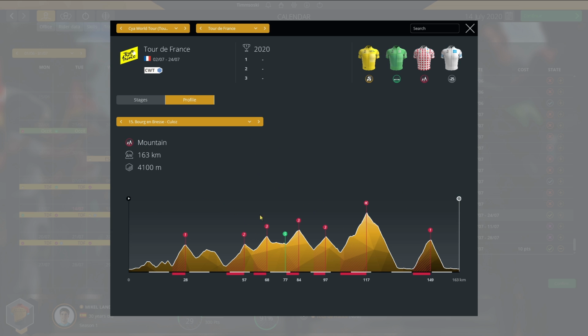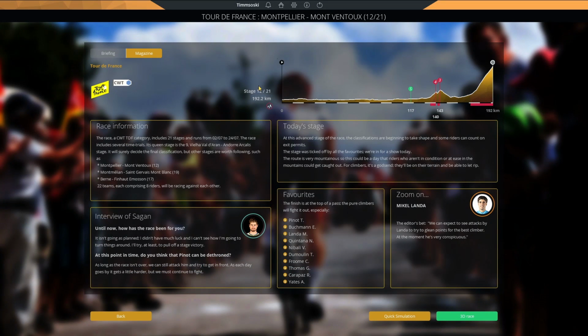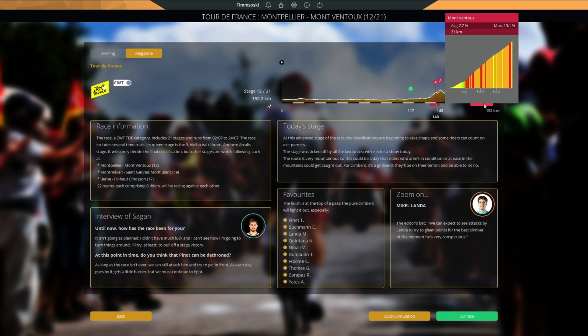Stage 15, again, probably a big day in the GC, some big climbing throughout, but there is that flat run into the line. And then stage 16, again, it's considered a flat stage, but this could be won by the punchers. Let's just throw ourselves straight into stage 12, guys, and of course, Mont Ventoux.